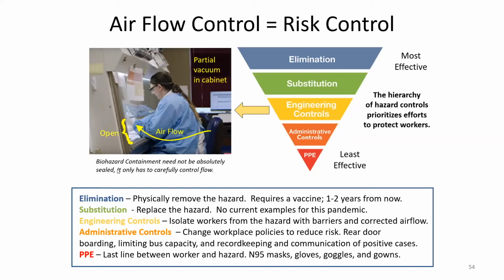And on the right, I show the hierarchy of controls. You've probably all heard about it. The best is at the top. You eliminate the hazard, and hopefully we're going to get there with vaccine. Substitution, you start hauling mannequins instead of people. No, we can't do that. We can get to the middle level, though, engineering controls.